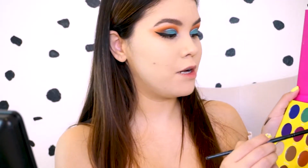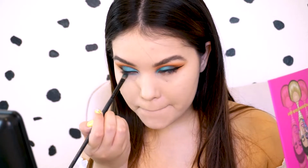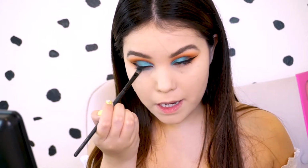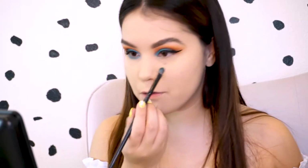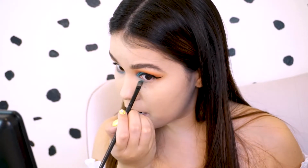So now that the top of my eyes is ready, I'm going to go back in and repeat some of the steps on the bottom lash line. So I'm going to go back in with Sola. And you want to go pretty low. I know at first it looks a little crazy whenever you're putting eyeshadow underneath your eyes. You're like, wow, I'm going really low, but this really does make all the difference.